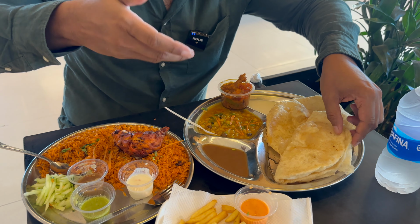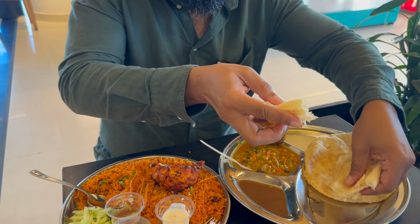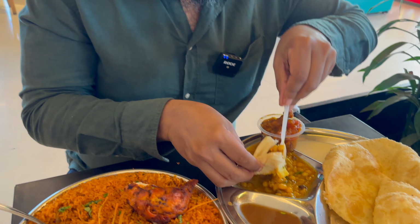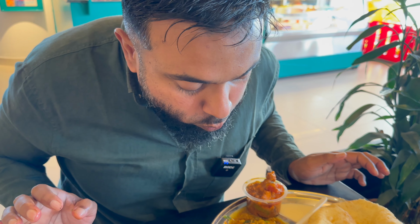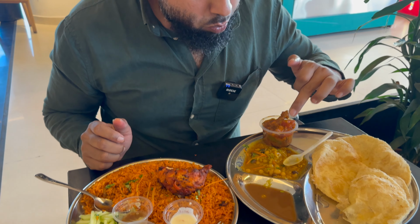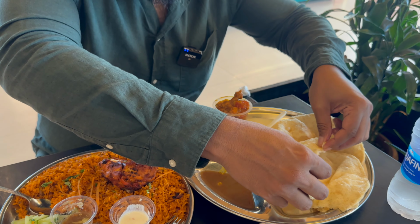This is a cross between a puri and a paratha. I can just have this with a cup of tea. There you go. Some chickpeas. Look at that. Looks delicious. Wow, that's amazing. That chickpea, the texture of the bread, wonderful.